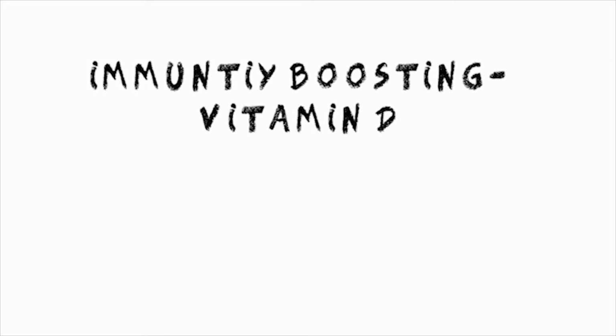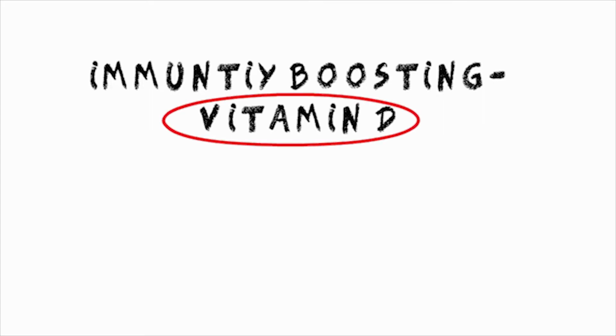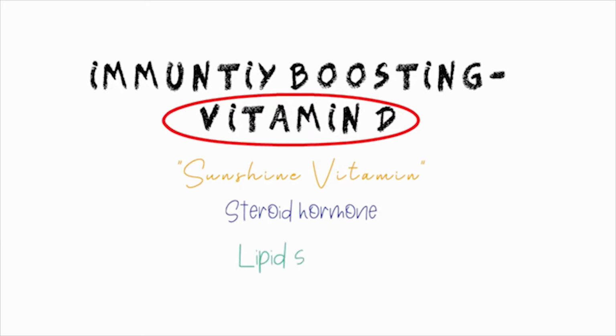Vitamin D, also known as the sunshine vitamin because of its cutaneous synthesis in the presence of sunlight. So because it can be synthesized in the body, it is not technically a vitamin. It is actually a hormone produced from sterols, particularly cholesterol, and clearly it is lipid soluble.